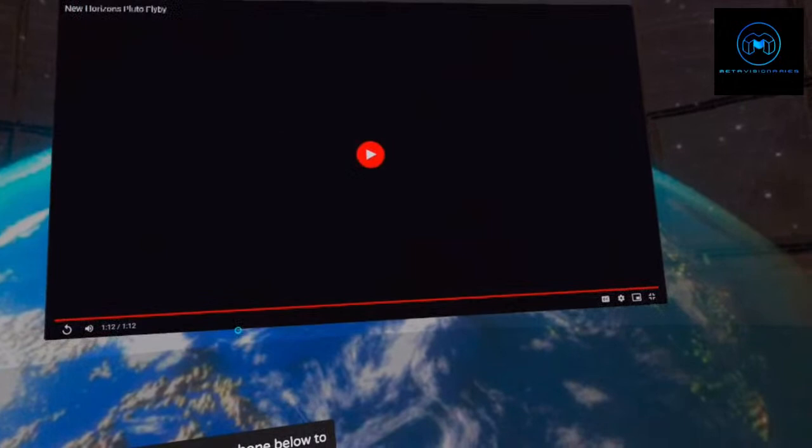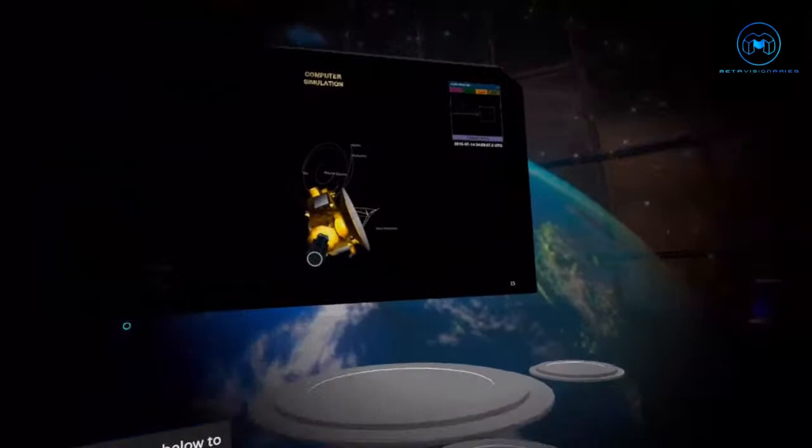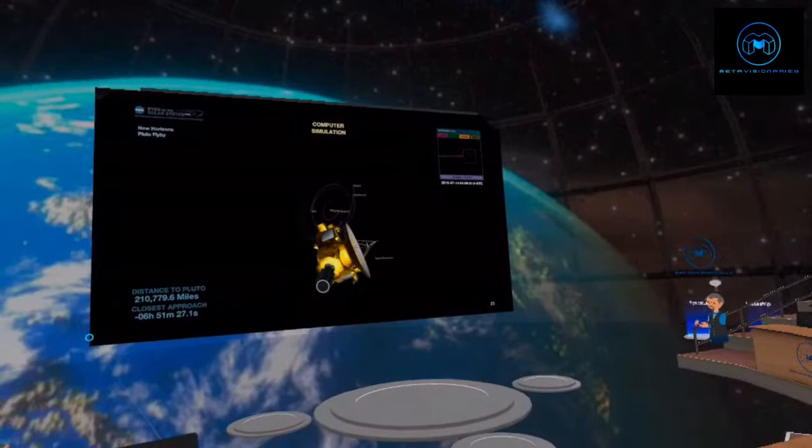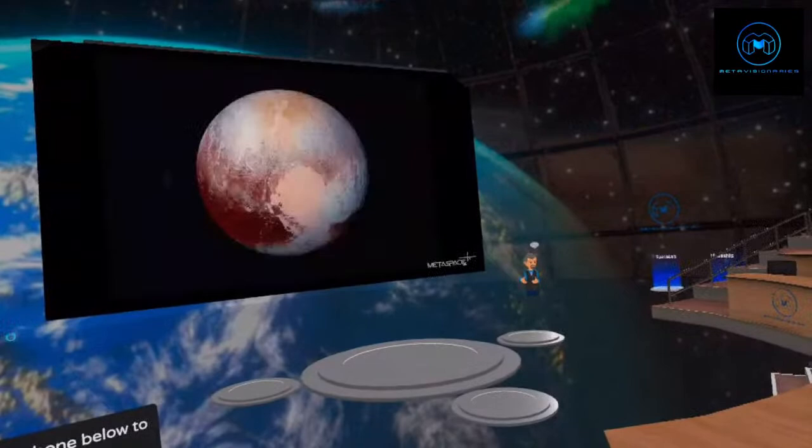Now, this actually worked perfectly. And so let's see what happened when we did that, when we took the closest approach picture of Pluto. We got this fabulous image. So we can go back to the slides. We'll be able to see what this beautiful object looked like. And so here it is.